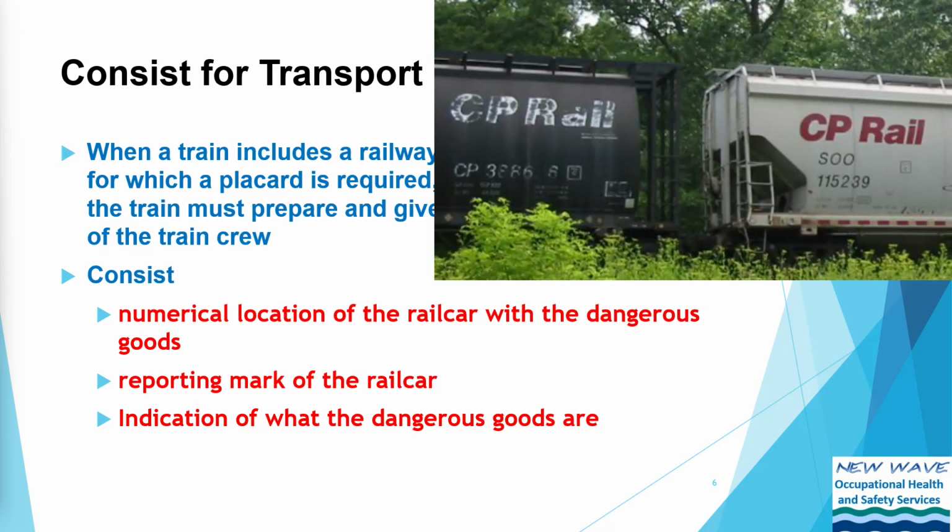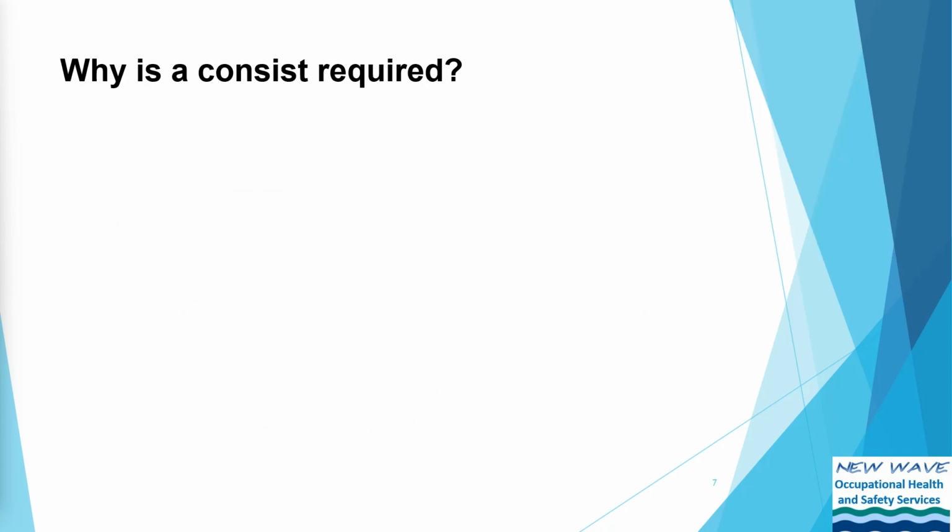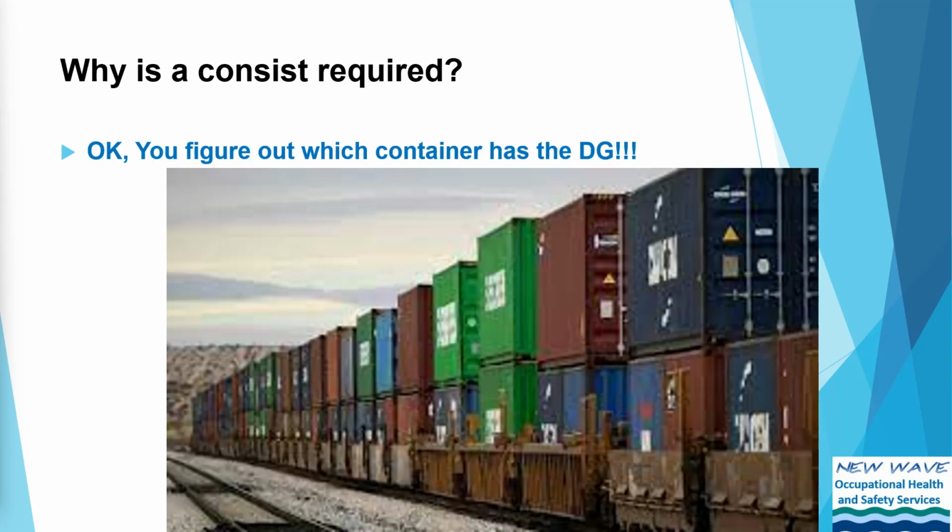And this is what we mean by a reporting mark. It is the SOO 115239 on the white rail car. Essentially, it is the serial number. So why is a consist required? In a long train, it allows emergency crews to quickly locate the cars with the dangerous goods.